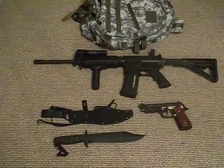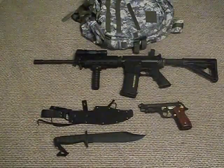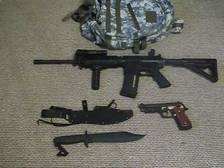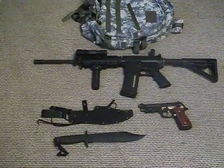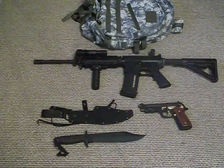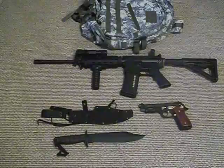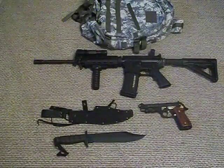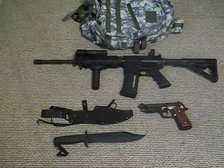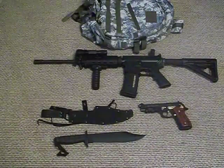Another reason why I would pick the AR-15 over the AK-47 for this scenario, not that the AK-47 is going to be bad, is the sights. It's got peep sights. Peep sights are well known to be more accurate. You get a wider field of view. It's easier to pick up, easier for headshots. Well, I can shoot an AK-47 really good. The sights don't bother me, but they're not as quick as a peep sight.